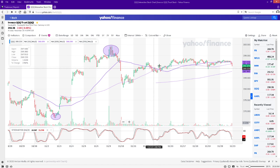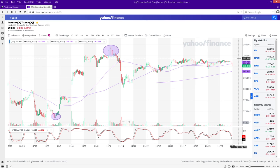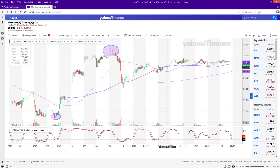Anyway, since then it's been pretty much sideways. It's been chop. Look at that. By the way, this is the QQQ. I don't think I said that, but that's typically what I trade on the options. Look at this range between 293 down to 288, 289, and really the range is more like 290 to 293 for days now. So something's about to happen. We'll see which way it moves.